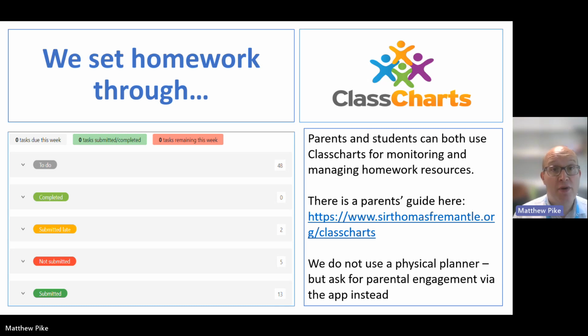We won't be giving out homework planners, paper planners, this year. We felt that we were duplicating where students were checking their homework, so it's all going to be app-based. You can get the app for Android or Apple phones as well, if you'd like. It will also communicate things relating to, for example, behaviour as well.